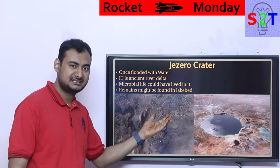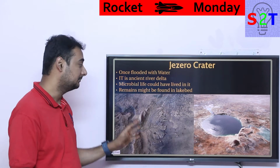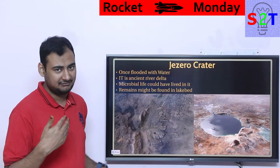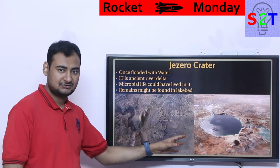Now when I'm talking about the past tense, I do not mean 10 years ago or 5 years ago. This is millions of years ago. But with our best understanding of geology, we know it was water, because lava has a different flow characteristic. Nothing else actually matches all the characteristics. So we know it was flooded with water.